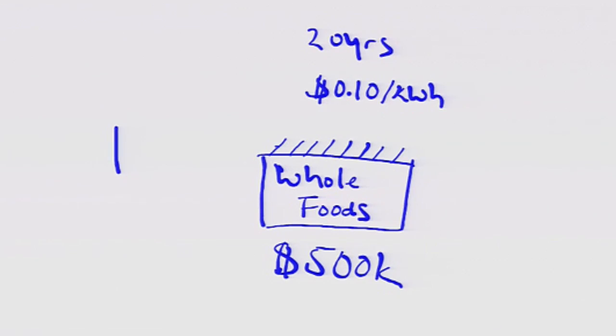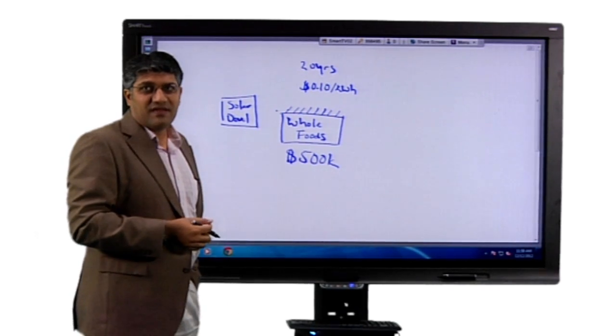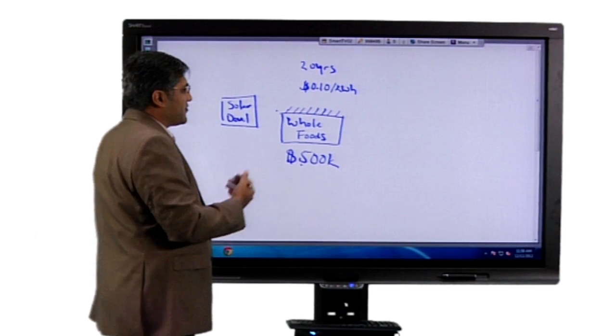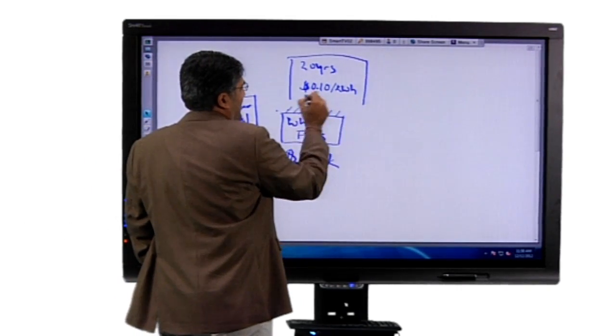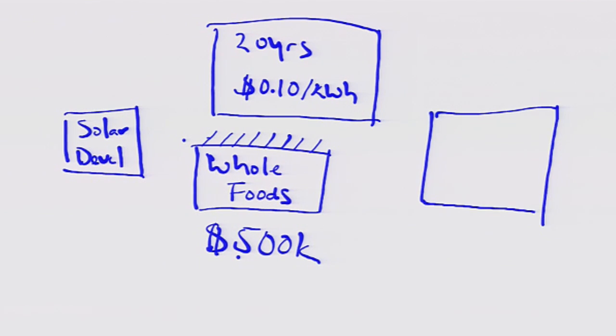So you've got a developer here, right? So this is the solar developer. And the way they make money is by installing these systems, right? They really want to make money by installing systems, so they want the $500,000. And with the $500,000, they make some sort of profit margin on it. So what the solar developer does is they get this contract signed, and they find a bank over here. And so we'll call this an investor.